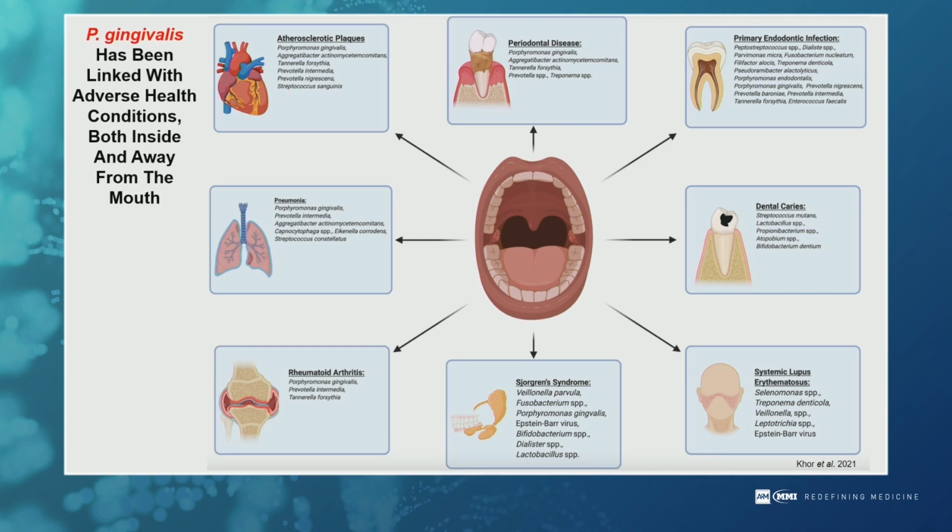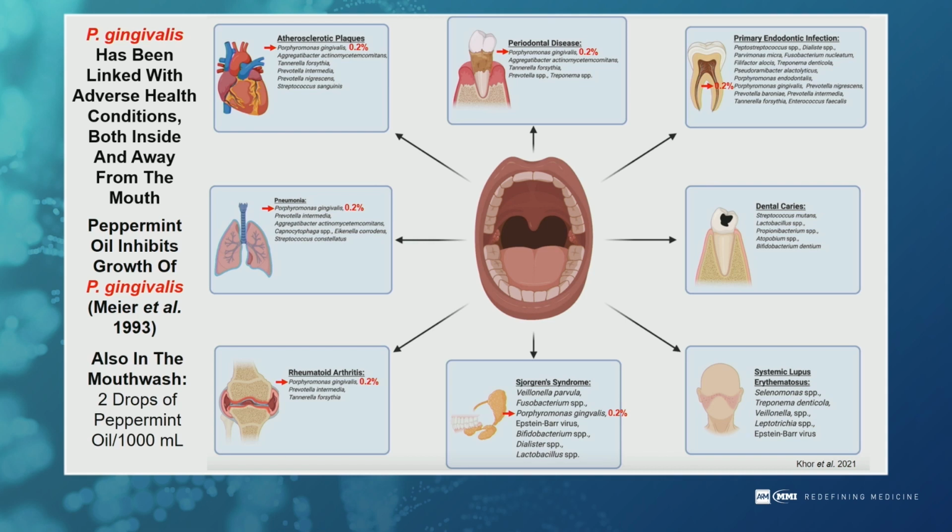P. gingivalis has been linked with a bunch of adverse health-related conditions, both inside and outside of the mouth, as shown there. For test number 1, I did indeed have a small amount of this bacterium that's been shown to be related to each of the conditions in red. So 0.2% of my total bacteria were from P. gingivalis. Now, peppermint oil has been shown in in vitro studies to inhibit the growth of this bacterium. So also in the mouthwash is a couple of drops of peppermint oil per 1,000 mils. I've since increased it to 3 to 4 drops for test number 2, and without going into that data, I was actually able to reduce or eliminate it, from 0.2 to 0, which is potentially good news.